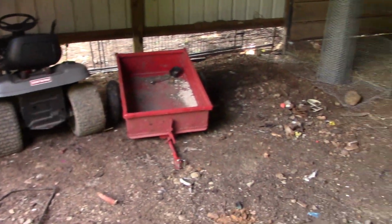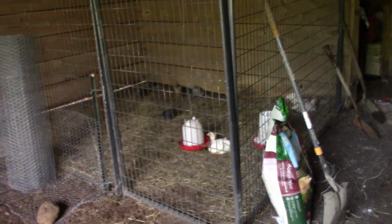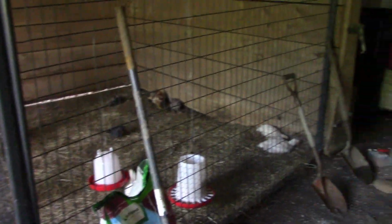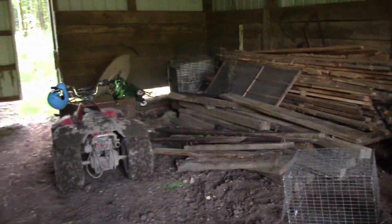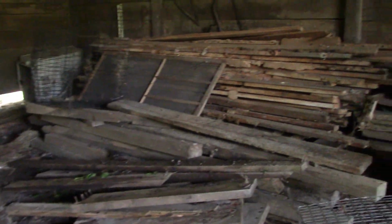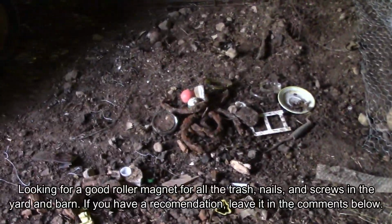Here's the inside of the barn. Here's my temporary chicken shack for the time being while we're working on the coop. We have 5 boys out here and they are loving it. As you can tell, four-wheeler's always covered in mud. But 2 stalls in this barn at the moment. Plan on doing some rearranging in here. And as you can see, just so much trash.